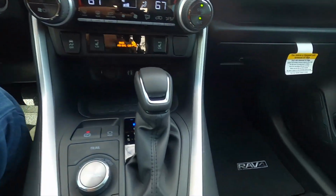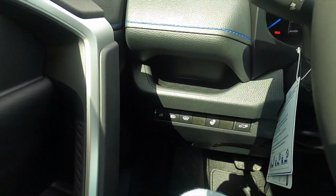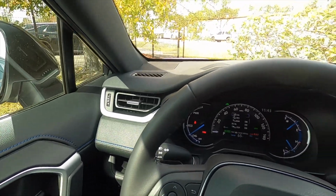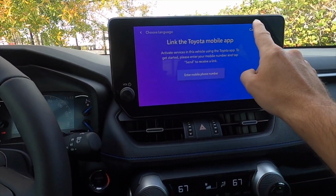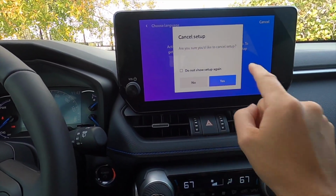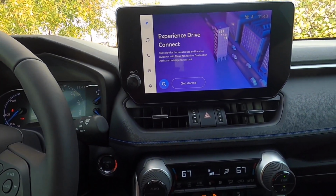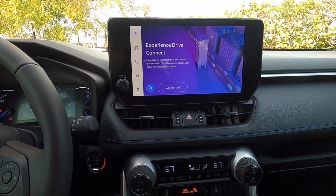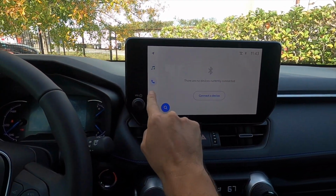Storage is going to be found throughout the cabin, starting with the dashboard for the passenger, and it carries on for the driver. 6 speakers come standard. You can upgrade to the JBL 11 speakers. A 10.5 infotainment screen is going to be an option on the XLE Premium. Otherwise, standard is an 8-inch. Apple CarPlay, Android Auto, Sirius XM, AM, FM, streaming Bluetooth audio.